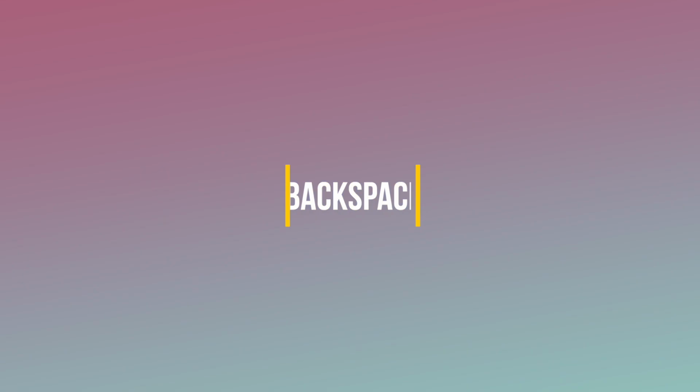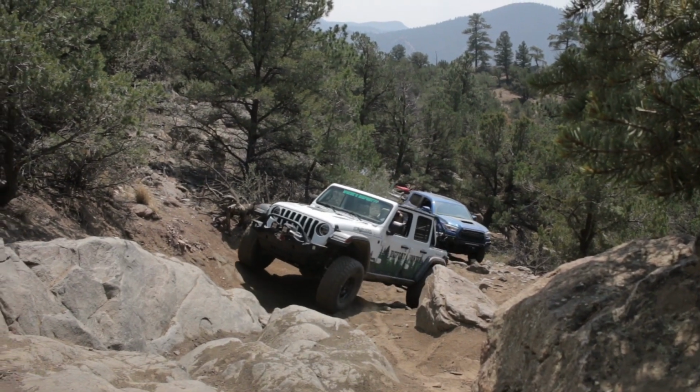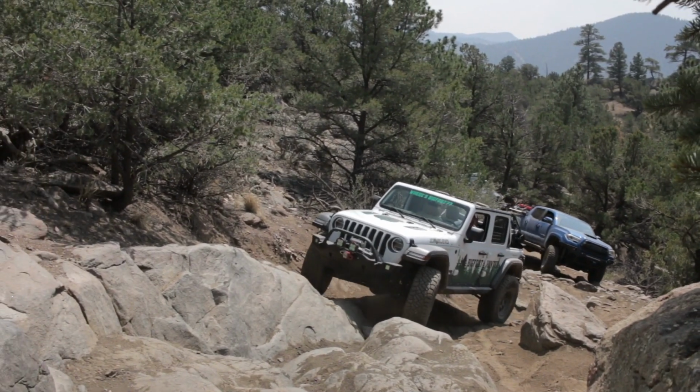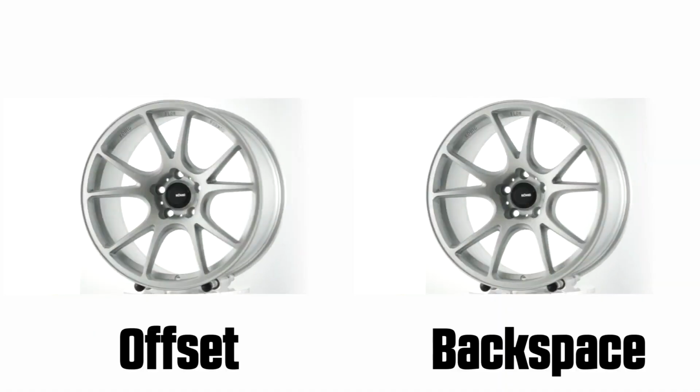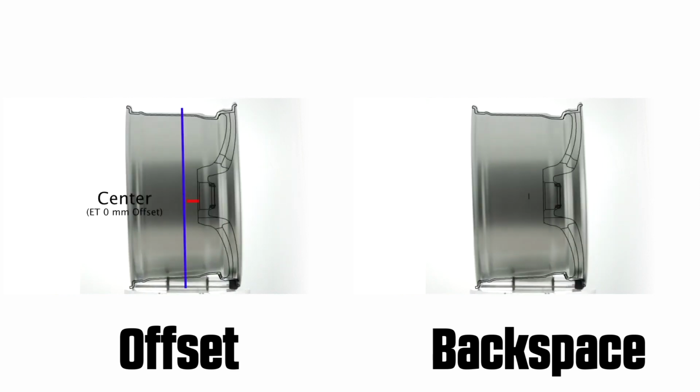All right, so let's move on to point number 2, that is backspace. Now, generally, I'll be honest with you, if you're running a car and not doing a truck or an off-road vehicle, backspace may not be the thing that you're most concerned with. However, let's talk about backspace real quick. Backspace is different than offset, and a lot of times people get this confused. Backspace is essentially the distance from the back of the mounting pad to the back of the wheel.